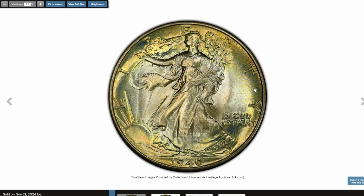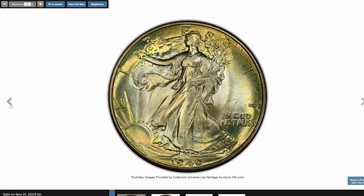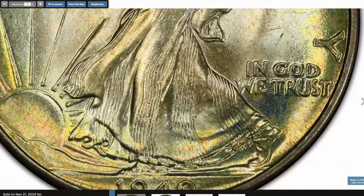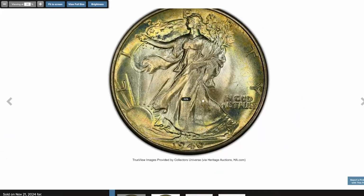Areas that are often found weakly struck on lower-grade examples. This coin's superb preservation places it among the absolute finest survivors of the 1940 issue, with none numerically superior at PCGS, a fact that underscores its rarity and elite status. It was sold for $6,000.